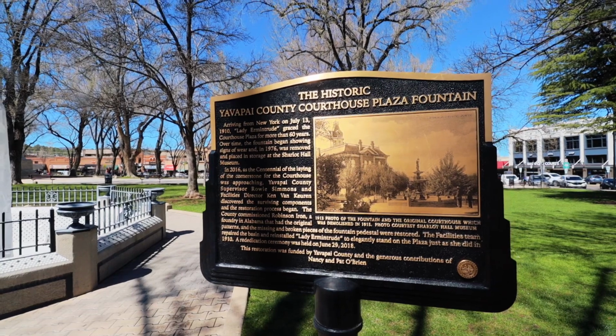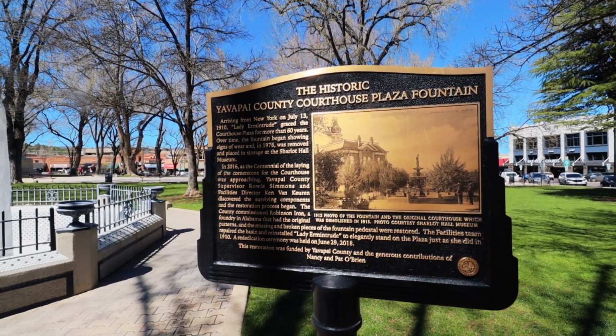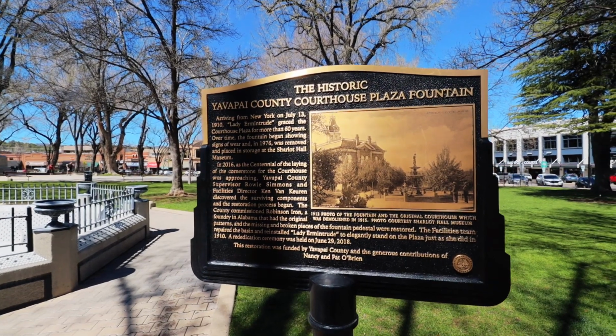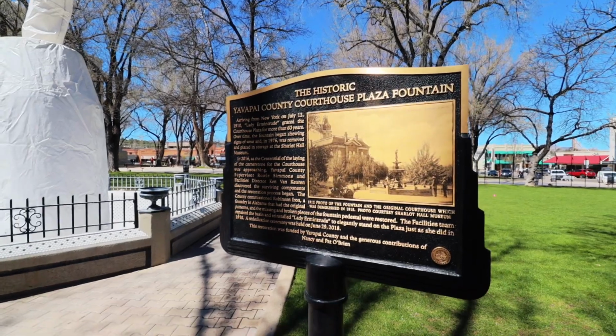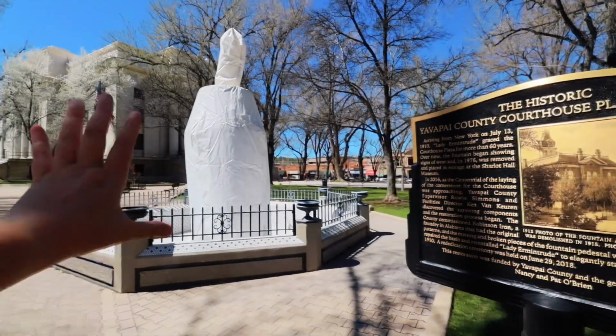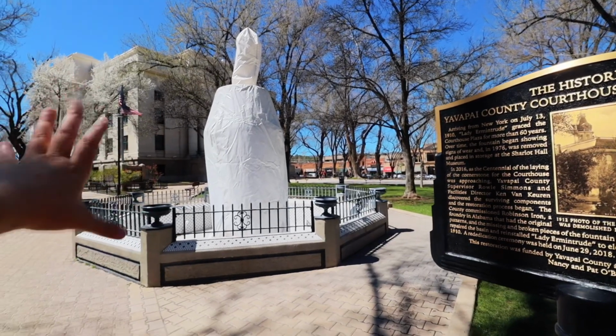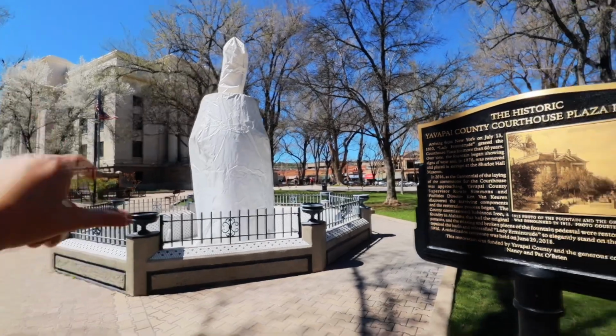In 2016, the centennial of the laying of the cornerstone for the courthouse was approaching, and they wanted to do something special, so they brought out the fountain to do the restoration. And here you can find that the restoration has continued with this fountain and its unique placement right here at the cornerstone of this area.